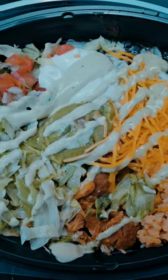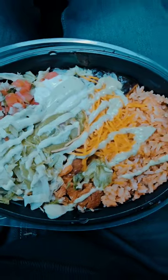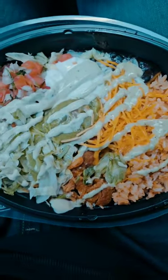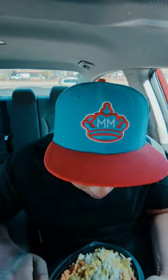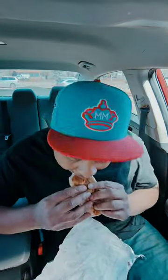See some sour cream, guacamole, black beans. Chicken Cantina bowl comes with an avocado salsa. Let's see what it tastes like. And you can actually taste the seasoning on the chicken this time. Let's try that Chicken Cantina burrito.